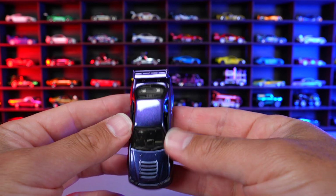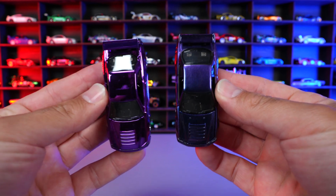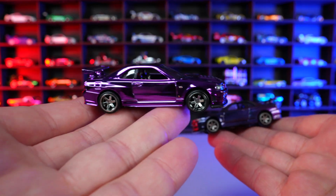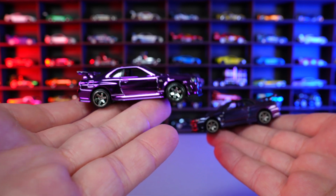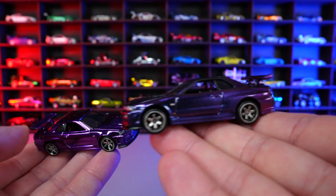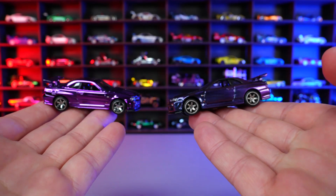I'm still just a little bit confused why we need another purple one, but hey, there is our other purple one. So you can just see right off the bat just how different the purples are. So this is a very chrome type of purple, very shiny high gloss purple. It's got the chrome wheels on there. And then this one's more of a metallic purple with that slight tint of orange in there.